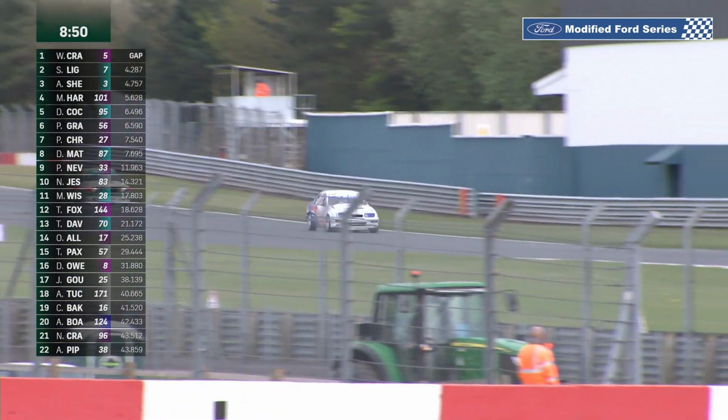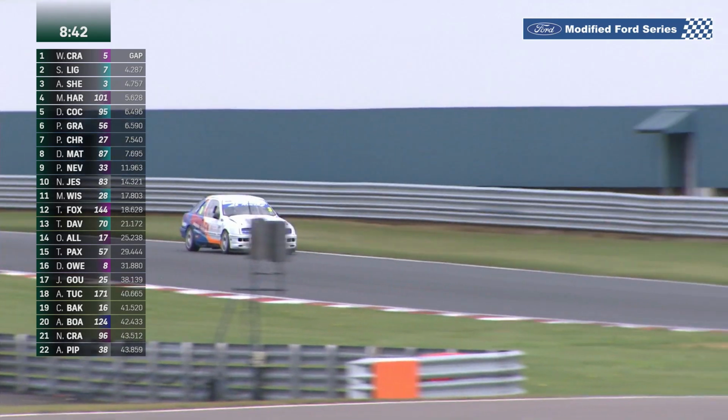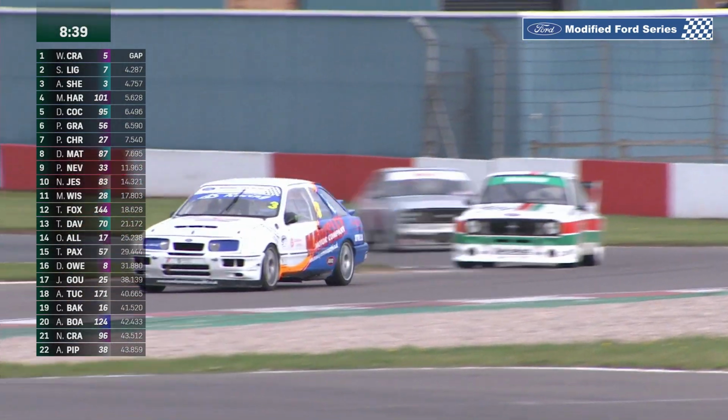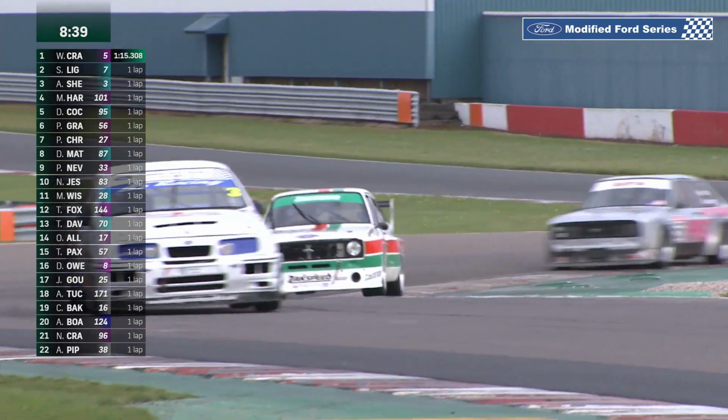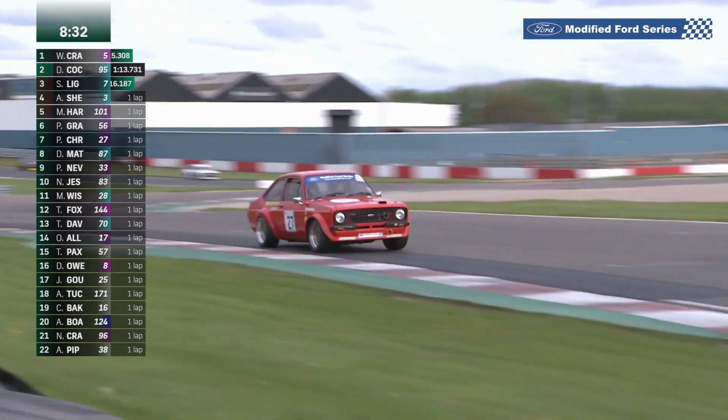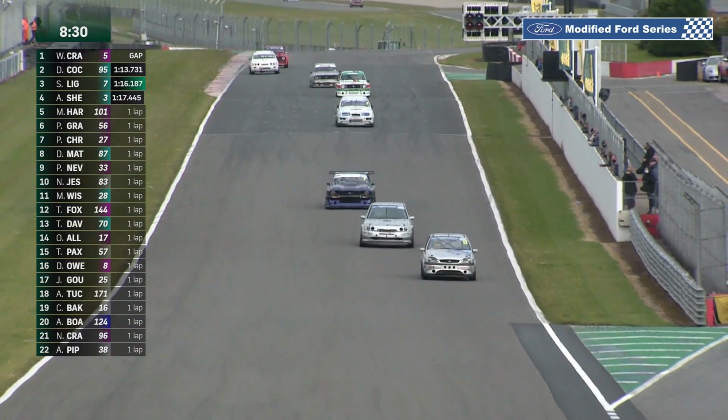The fact he's lapping at least 3.6 to 4 seconds quicker than all the cars in front of him, it's no wonder he's blasting past them as if he's on easy mode in a video game. It's incredible. He's already onto the tail of the Simon Light Capri, and I'm sure he'll get him on the pit straight, as it's happening in front of us right now. Yeah, so he's down to 2nd place already.